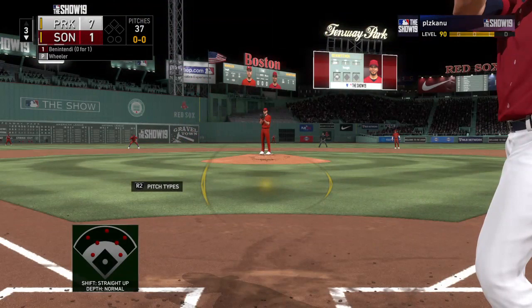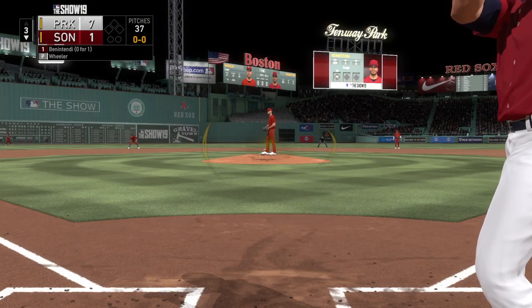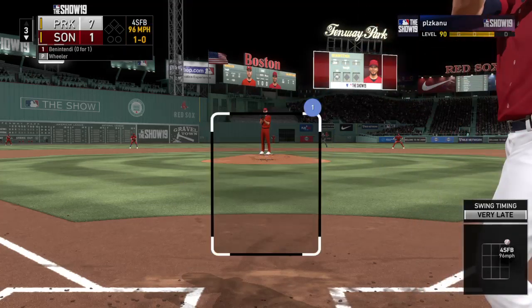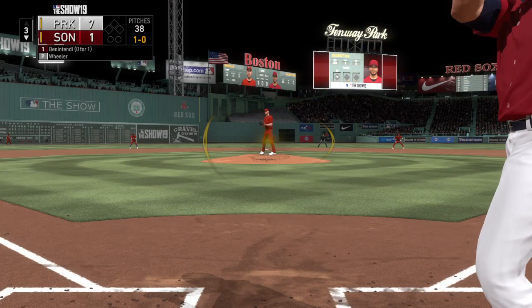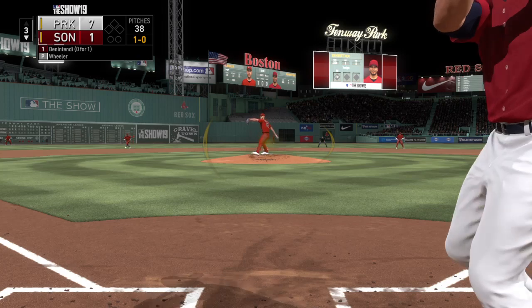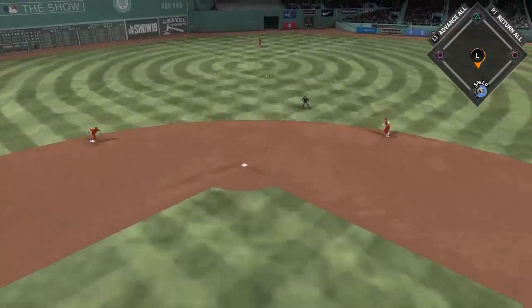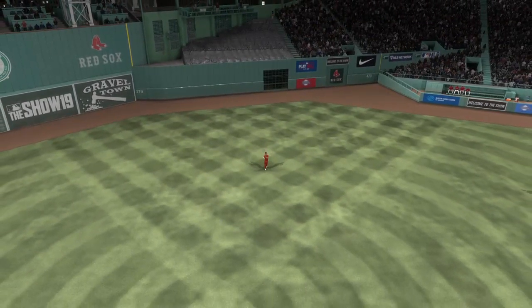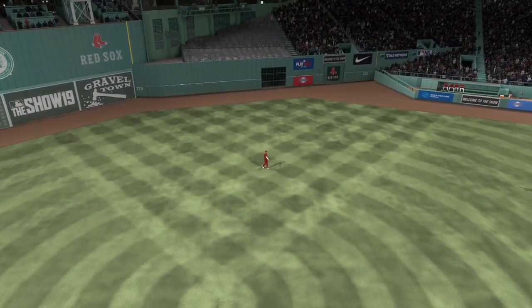Striding in, Andrew Benintendi. He'll try and do what he can to work toward cutting into this big deficit. And no swing, apparently, ball 1. I got to believe this is an awesome time for this pitcher to get real aggressive in the strike zone. He's got a huge lead. He knows he can pound and try and polish up his mechanics down and away.